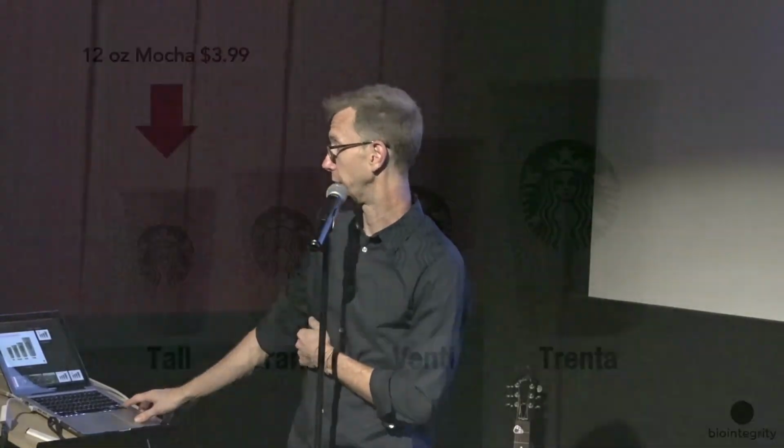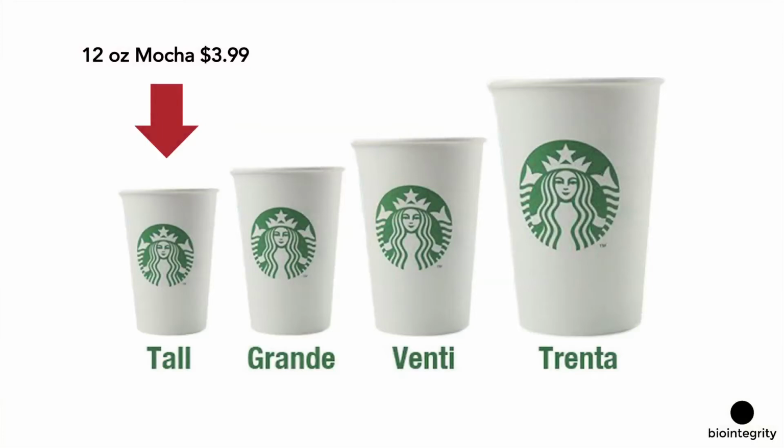You can send money to biointegrity, and that'd be great, but we send it to other organizations that are doing the most impactful work, which I can explain. So, the smallest mocha at Starbucks is about $4.